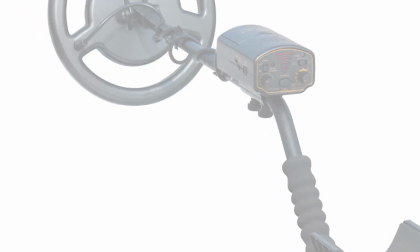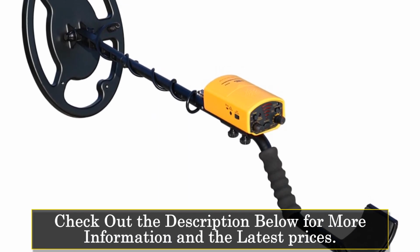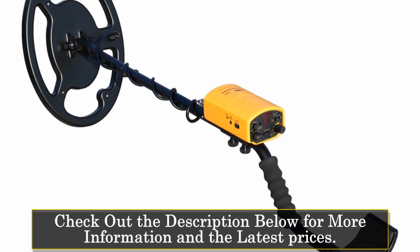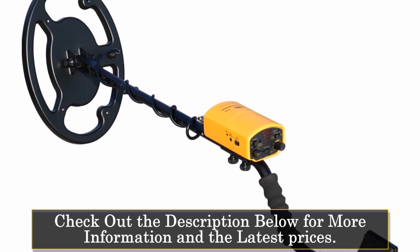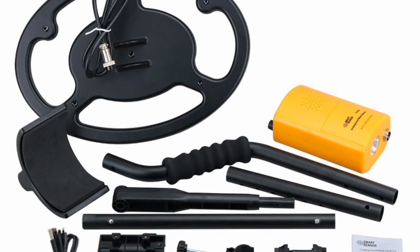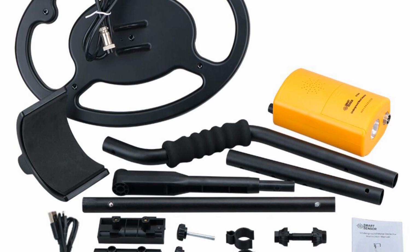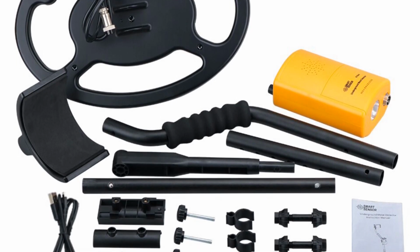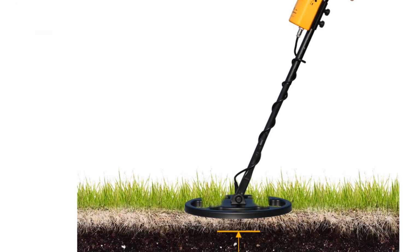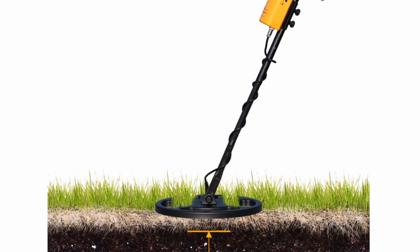With its compact and lightweight design weighing only 312 grams, this metal detector is easy to handle and transport. It measures 8,043,425 millimeters, making it convenient to carry on your treasure hunting adventures. The Smart Sensor Metal Detector offers a variety of detectable indications, including alarm buzzer, vibration, and earphone output. You can choose the detection mode that suits your preference, ensuring that you never miss any valuable finds.